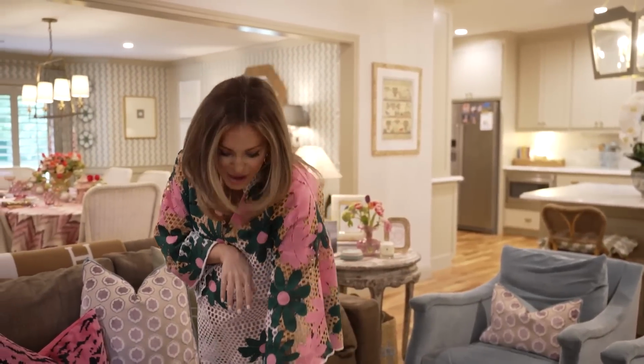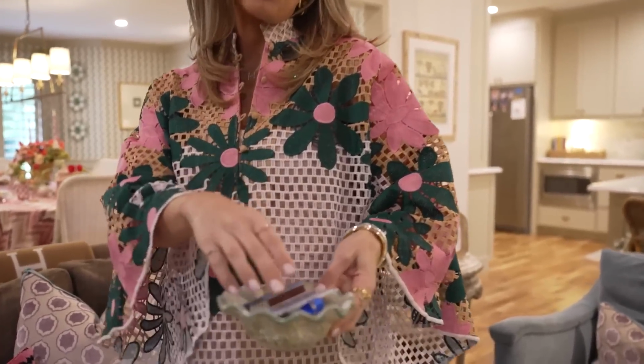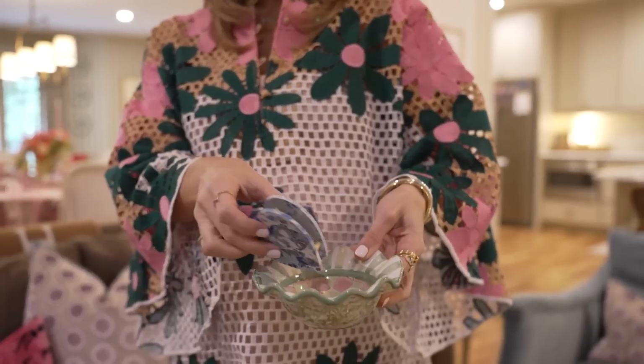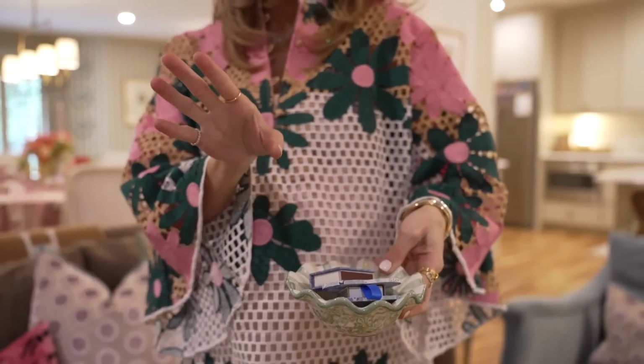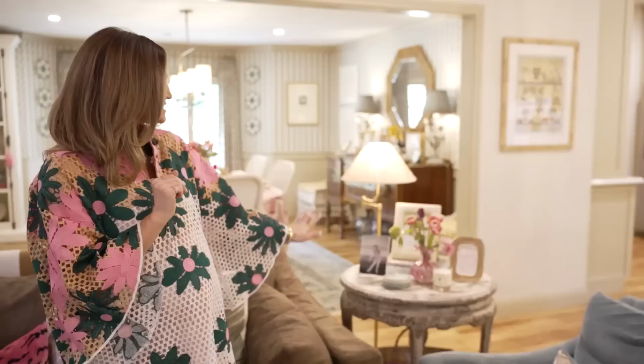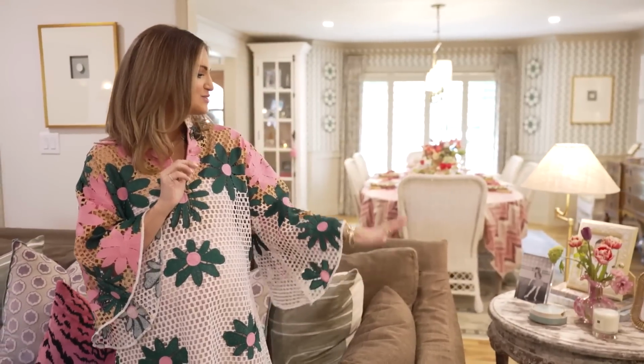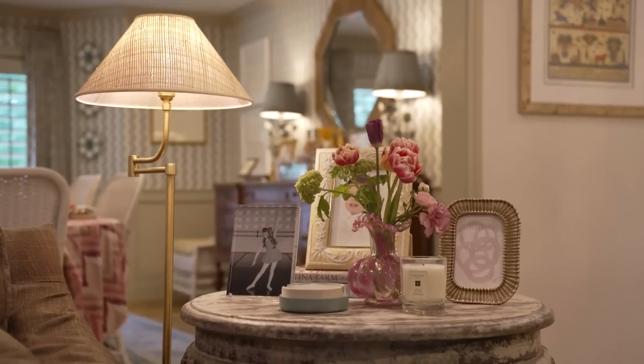And then this berry bowl, I usually have it storing candy or little seasonal mixes, but my kids eat them all, and so I have matches right here. But this is part of my ceramic collection with Mackenzie Childs as well. This is a side table that was passed down from a friend. She was moving and asked if I wanted it, and I told her absolutely. So I love using it.